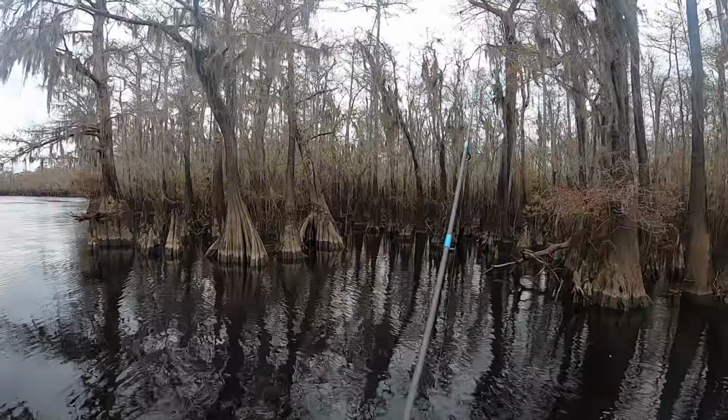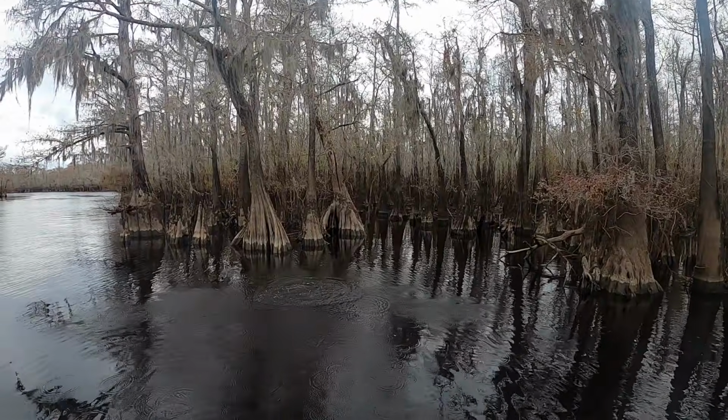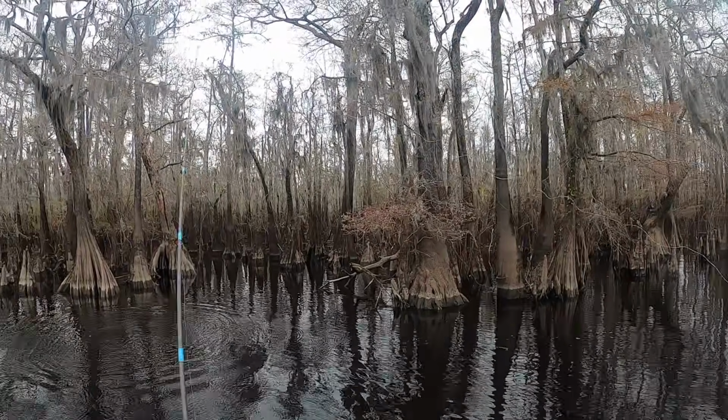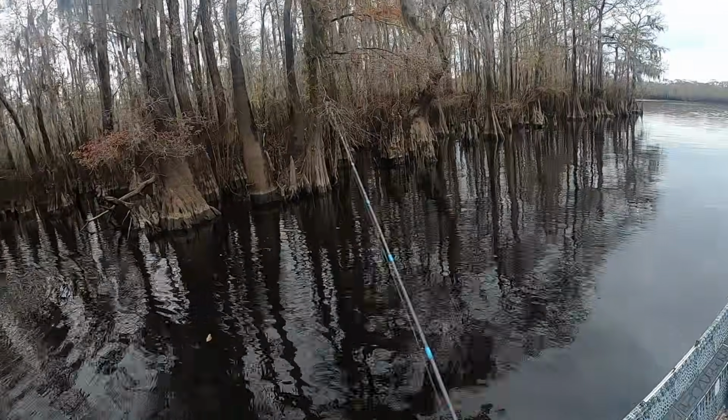There's a bite right there. Got it. Oh, that was a gar, dude. That was a gar. Maybe that's what's breaking me off. That's like the 3rd time or 2nd time I busted off. That's probably a daggum gar.